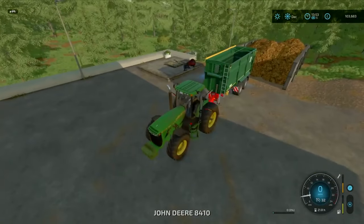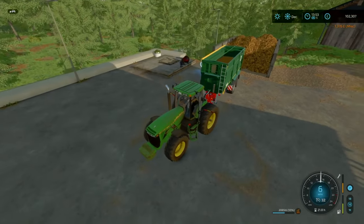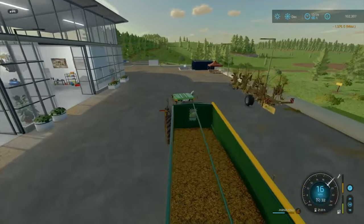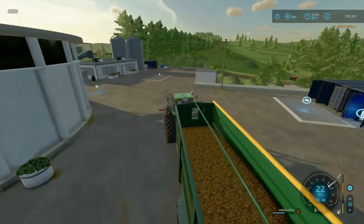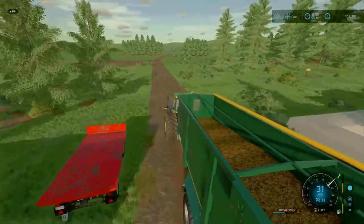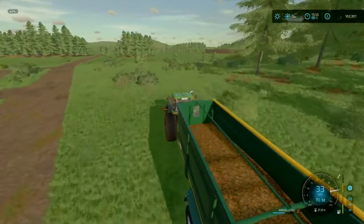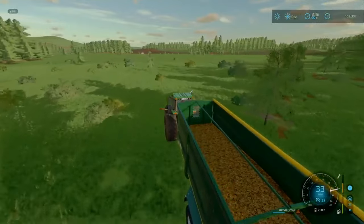Got John Deere 8410 here at the dealership, because we do need some more manure. Perhaps just a bit too much. It was about 19,000 liters we need for the greenhouse, for the one we missed the first time. But anyways, that's fine. Just get it all topped up. And surprisingly how long it lasts. So that means it's very profitable.